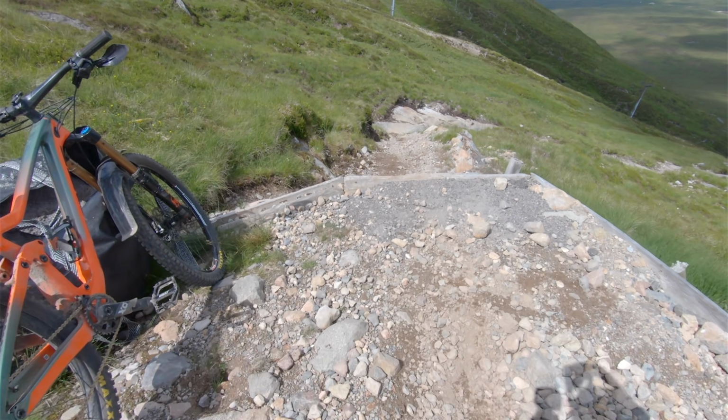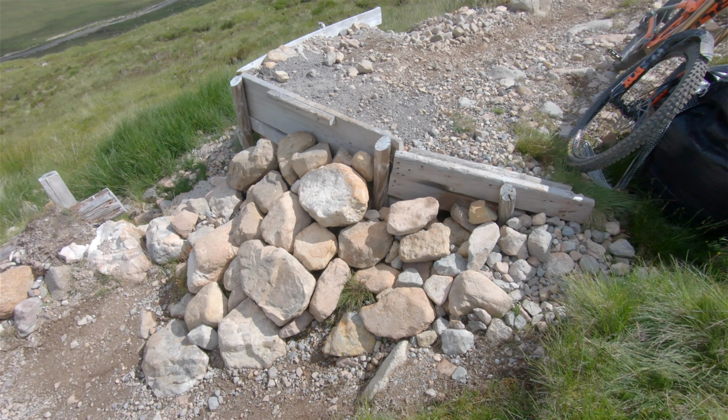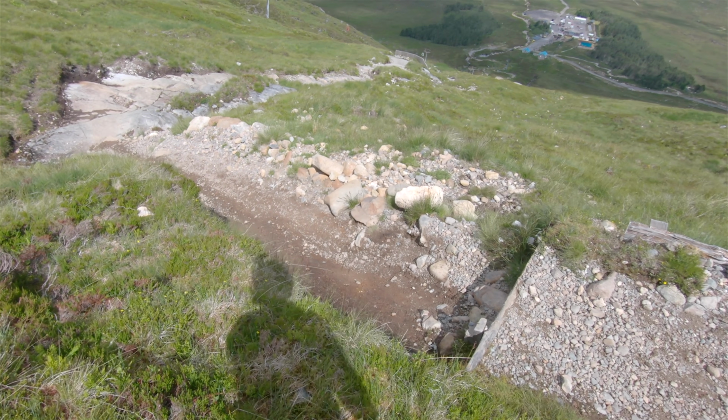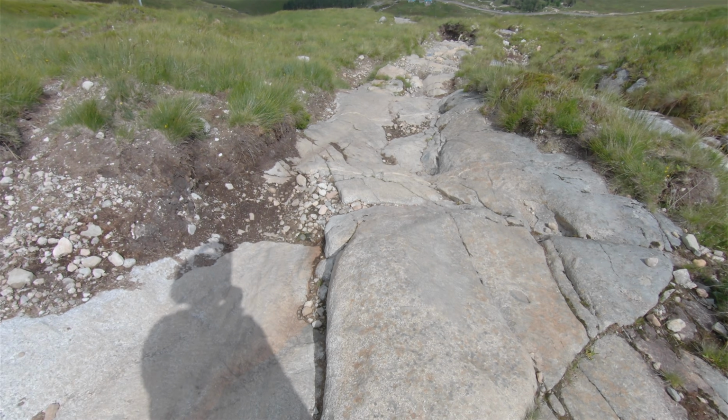Come off a boardwalk and you're into just sort of rubble, big loose rocks. So we come into these 2 little drops, and one of them, it looks like it can't be rolled until you get to the edge, and they've built up a little rock bank for you to roll down. And then beyond that, it looks like we're going to be dropping into like a bit of a rock slab.